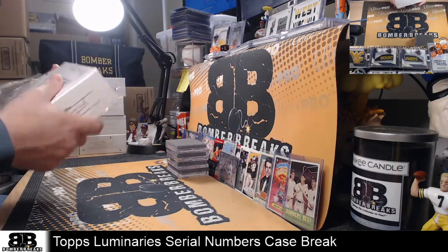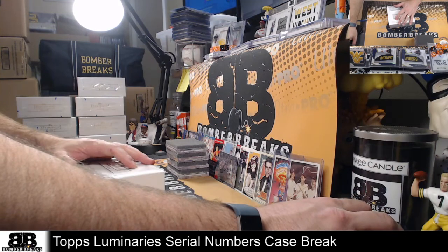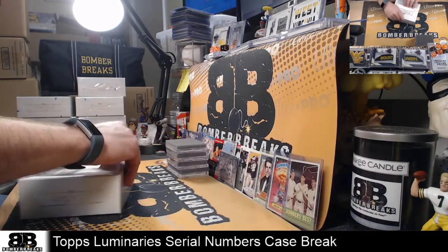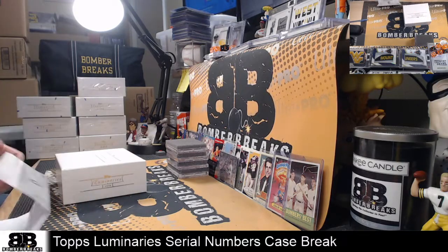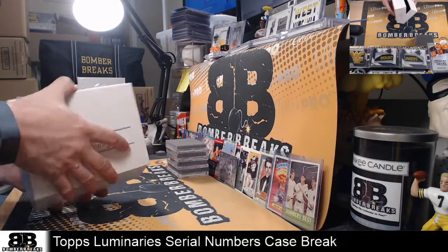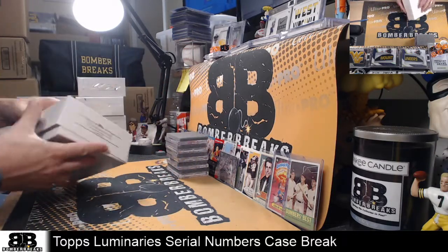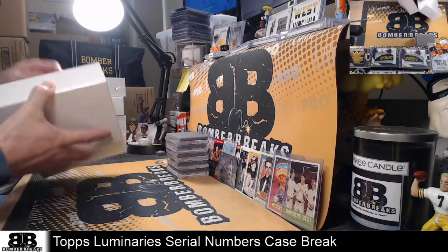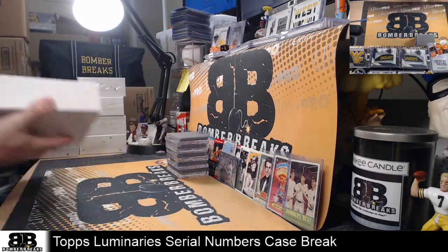So again, guys, this is left side serial number, so you gotta match the full number on the left side. Full number on the left side. Trades are welcome. So we got anything now?